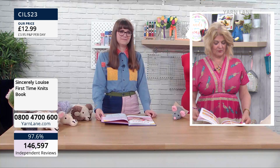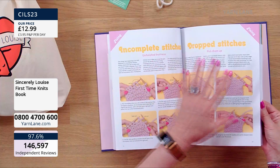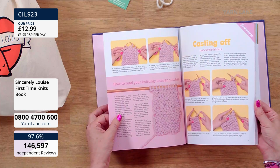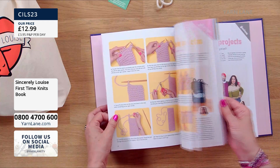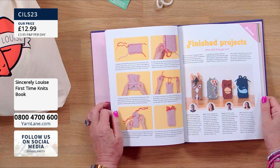So you've got lots of things. Look at these: incomplete stitches, how to put it right; dropped stitches, how to put it right. It's not just projects. It's not just for the animal heads. It's actually going to teach you to make lots of things.